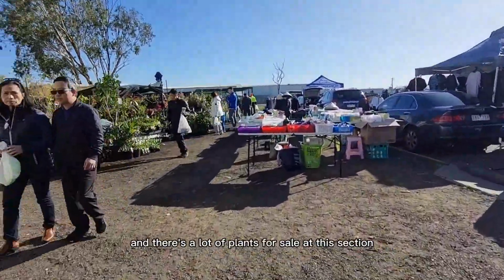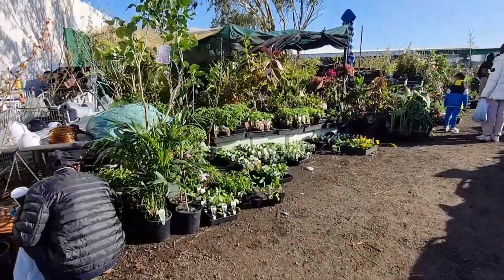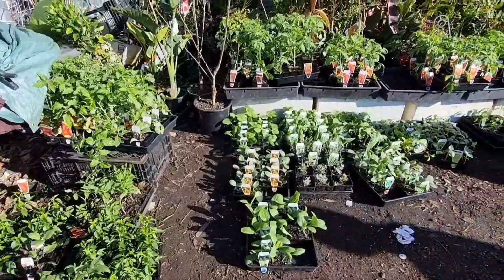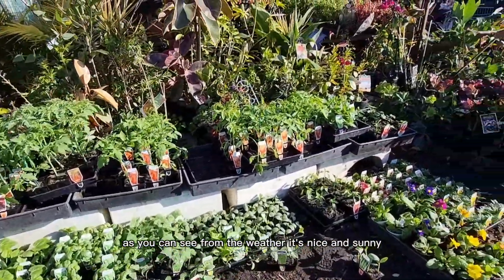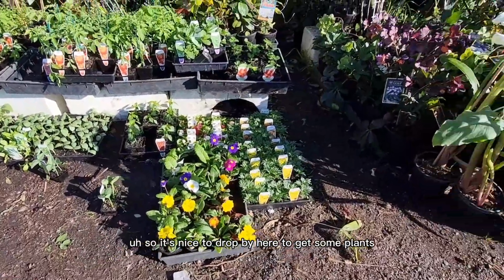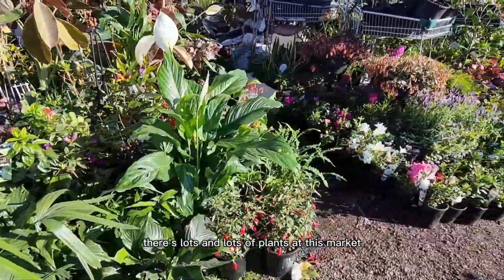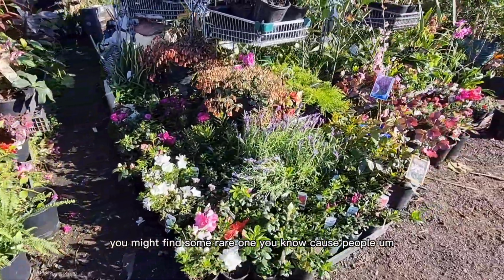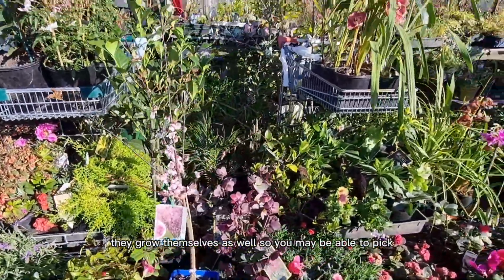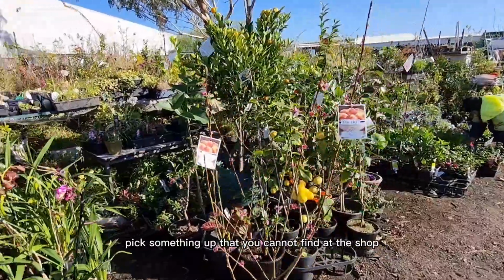And there's a lot of plants for sale in this section. Well, spring is coming here in Australia. It's now September. As you can see from the weather, it's nice and sunny. Spring is here, so people will start growing things. So it's nice to drop by here to get some plants. There's lots and lots of plants at this market. You might find some rare ones, because these are people who grow from home, they grow it themselves as well, so you may be able to pick something up that you cannot find at the shop.